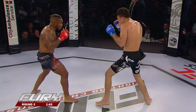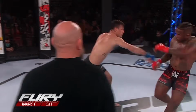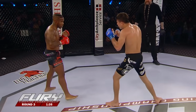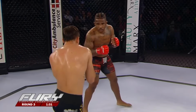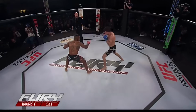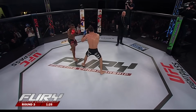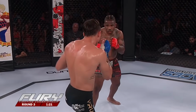145 left in this fight. I'd love to see the punch stats on this. I wonder just how even they are, especially here in the 3rd round. Nice body shot from Diego Lopes. Both guys just bringing it, showing no signs of getting tired, showing no signs of wearing down in an already grueling fight. Falling off the glove.